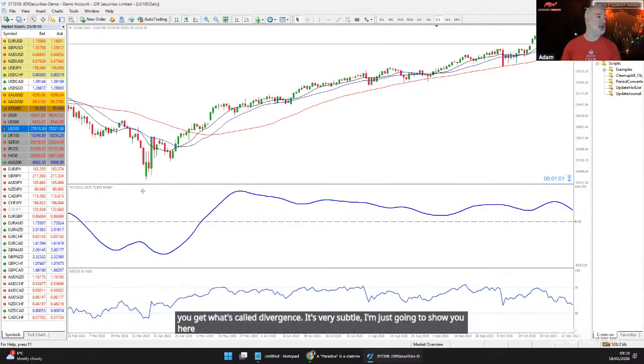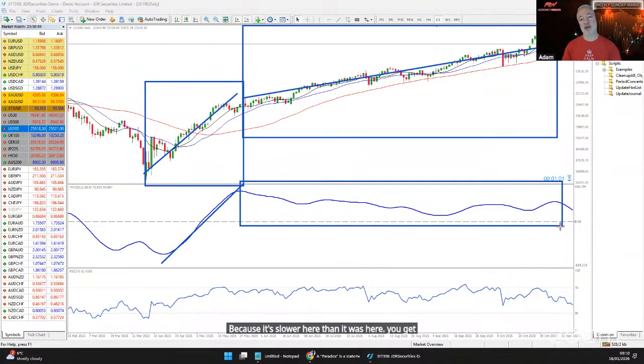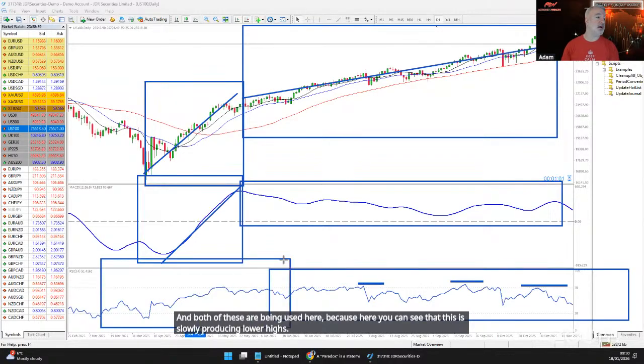So you'll notice that here you've got quite a bit of aggressiveness. And then because it goes slower here than it was here, you get this falling behind. In other words, it's comparing the speed and the distance. And so you get this difference, this divergence. And both of these are being used here because here you can see that this is slowly producing lower highs, but on here it was going up.